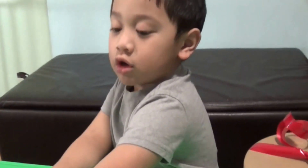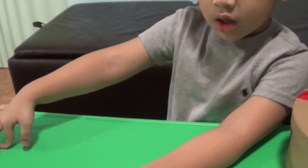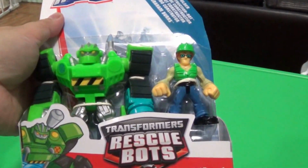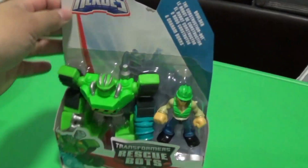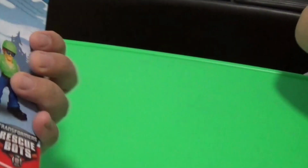How do I open him? Hey, mommy, are you strong enough? Let's find out. Maybe. Hey, mommy, he comes up with this one. Hey, he has this one. No, Marky has this one. So this is Transformer Rescue Bot.